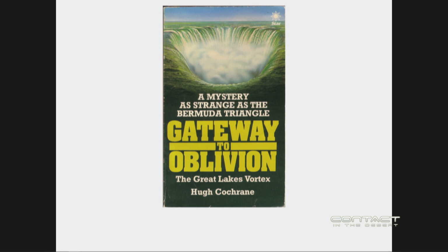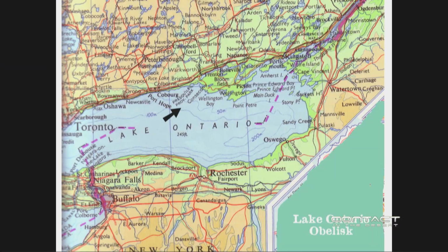He's a Canadian. This is not a very well-known book in the United States. Most copies were published in Britain. So it was called Gateway to Oblivion, the Great Lakes Vortex. Now, one of the chapters in this book is talking about a place just in Canada on the northern part of Lake Ontario, near a place called Presqu'ile Provincial Park, right here.